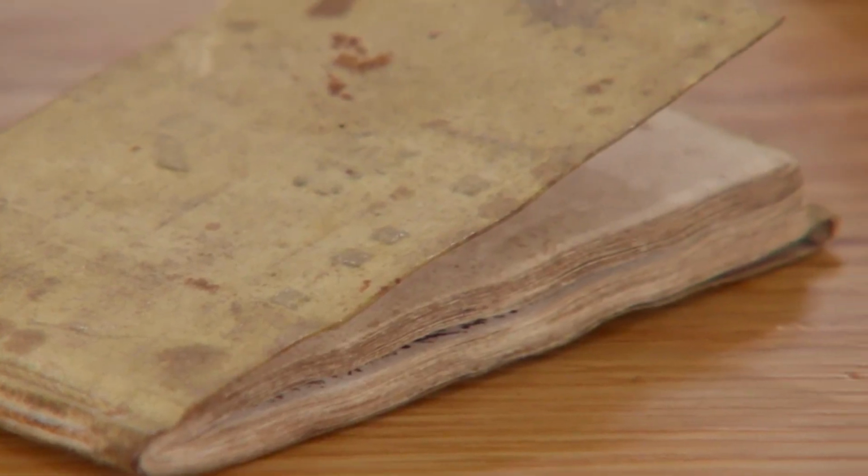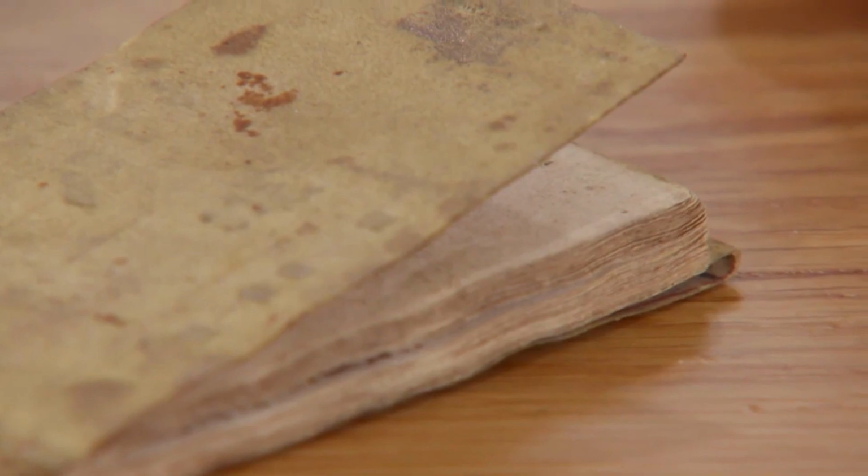At auction, you can see this making easily upwards of £30,000. Really? For such a small item? The best things come in small packages.